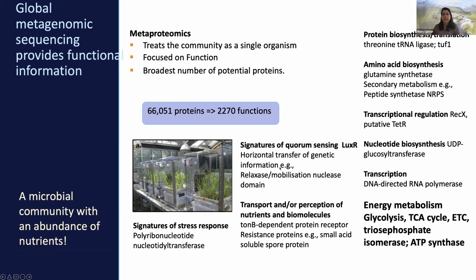We see quorum sensing proteins, we see stress response proteins, we're seeing a lot of energy metabolism, glycolysis, TCA cycle, nucleotide biosynthesis, transcription, amino acid biosynthesis. And what it's telling me is that this is a microbial community with abundance of nutrients. Now, remember what I told you before, we just added glucose to this community. So we're adding a sugar.